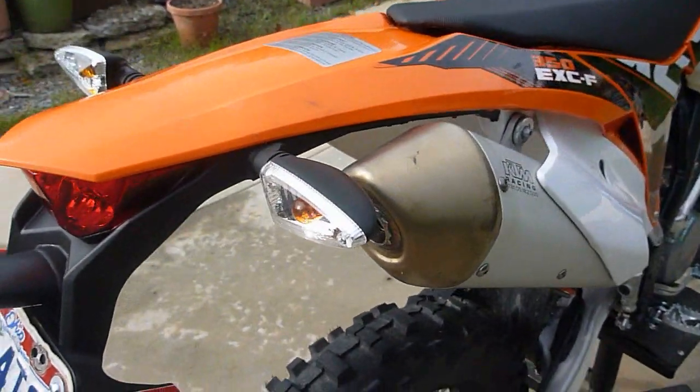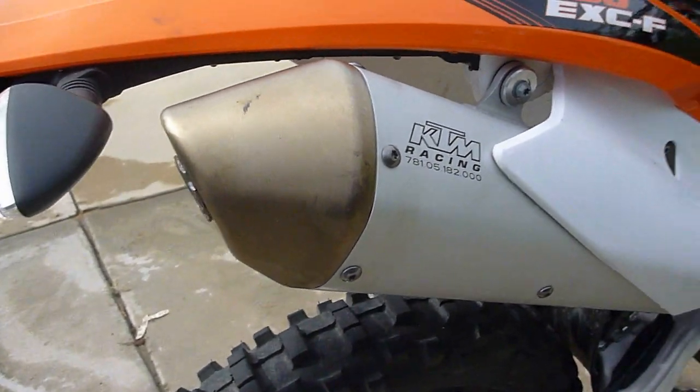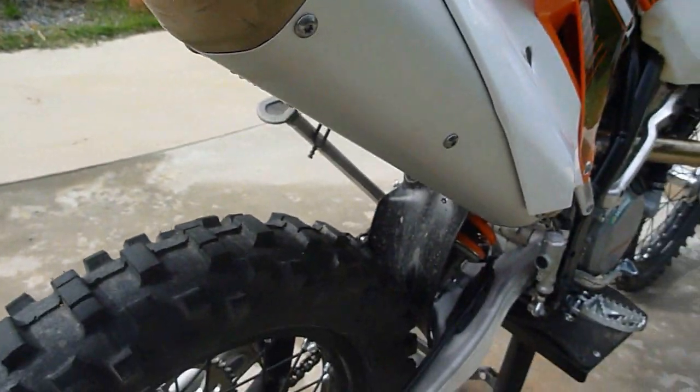And that's what you got to have to be street legal. The muffler, this is the exact same piece as the XCW, so it actually flows pretty well. It comes stock with that little noise restrictor baffle right in the very back of it, but we've got that taken out of there.